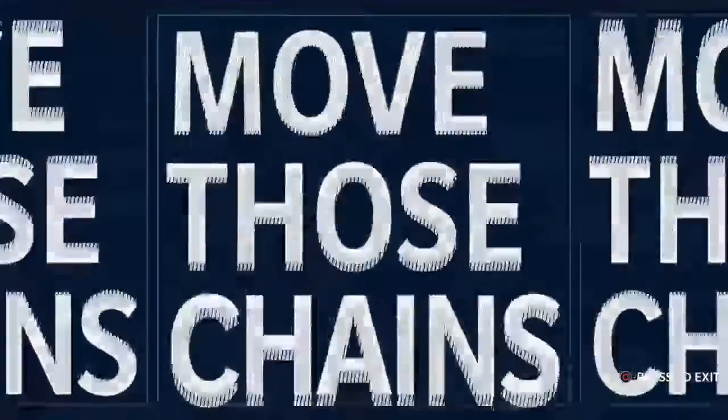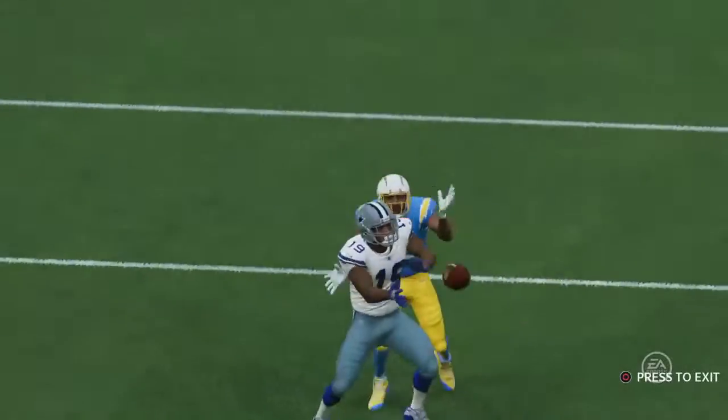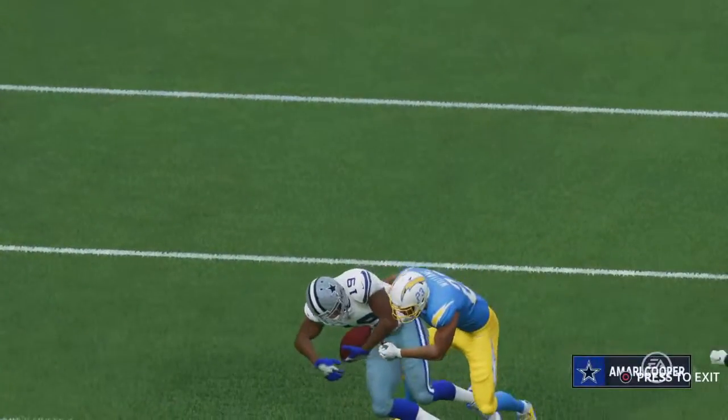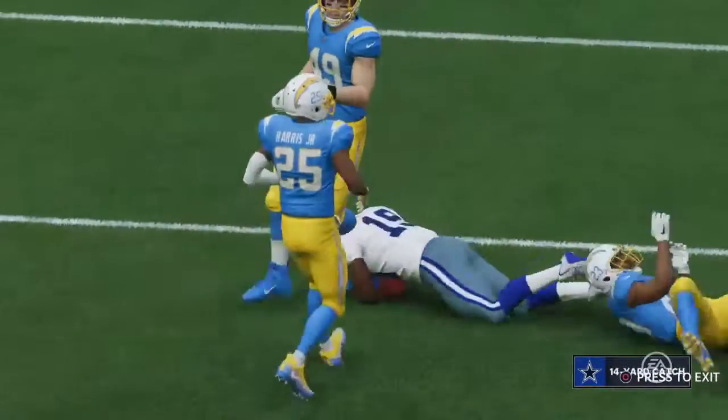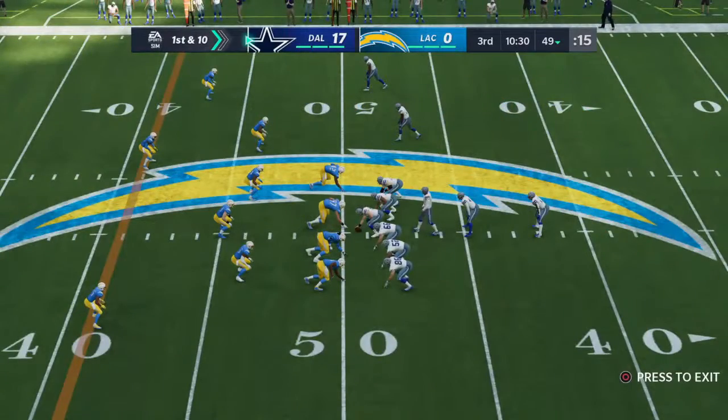Now that was pretty. They executed that curl route versus zone coverage, and that changes things a little bit because against man, it's often a tight curl, tight, sharply run route. Against zone, you're just looking for that open spot, that dead area, so you make the curl a little bit wider just to get to that place. And usually a tight window. He fired a bullet in there for the completion.